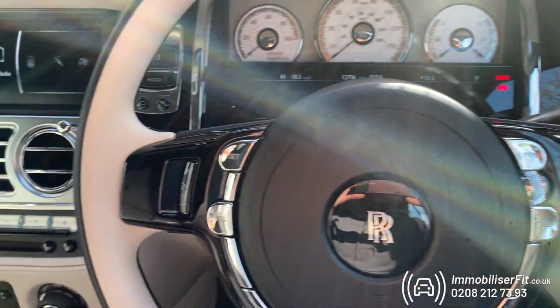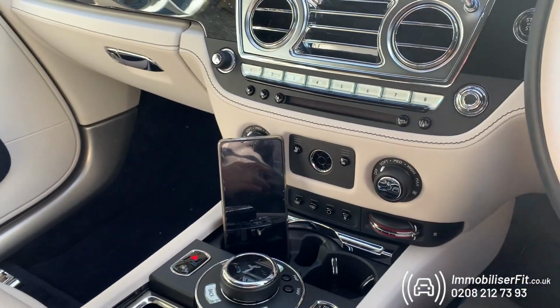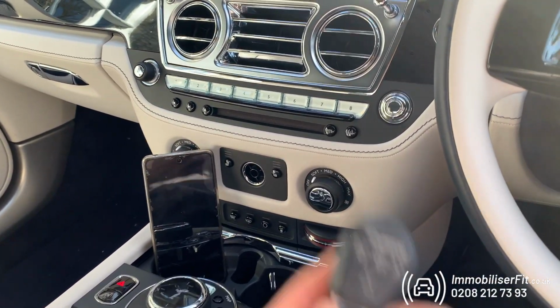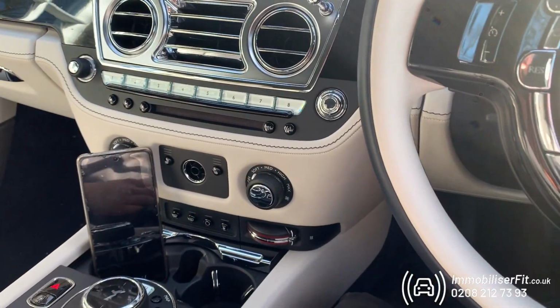We're immobiliser fitting. This is a 2020 Rolls-Royce Dawn, protected with Starline i96 Connect. This system calls your phone in the event of an attack. And also, just to satisfy insurance, we've fitted an insurance-approved S5 tracking system.